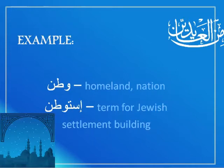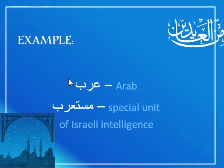Okay, anyway, here's another one, and unfortunately a lot of these examples come from politics and the news and security. Arab. All right, we know what Arab means. The mustarabun, and I have to use the participle form of this because the verb really isn't used, is a special unit of Israeli intelligence, and what these people do is they infiltrate organizations like Hamas, Hezbollah, and so forth. They're Israeli agents, but they can pass themselves off as Arabs. They infiltrate these organizations, but their purpose is very clearly to apprehend or kill members of those organizations. And so this clever term, which the Israelis themselves came up with, is mustarab.